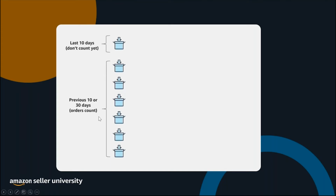So why is that important? Let's say you're having a bit of an account health issue, you've had some late deliveries or handed the package off late, and you say, I'm going to change my business and I want to see the results immediately. They won't reflect immediately. It's going to take up to 10 days.